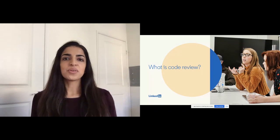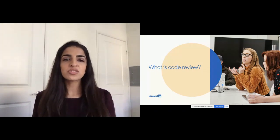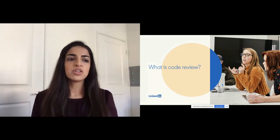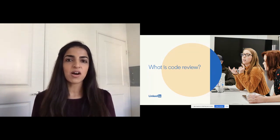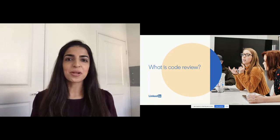So what is code review? Just for some context, let's say you have a repository which has your code in it and you want to create a new feature. Then what you're going to do is create a new pull request, get that code reviewed by your peers, get some feedback on it, and once it's all approved, you're going to get a ship it so that you can then merge to the main repository.